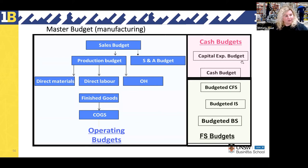So you can put a cross on the cash budgets. They're not examinable in 1B. Also put a cross on the financial statement budgets. They're not examinable in 1B. We just don't have enough time. So we're concentrating just on the blue part, our operating budgets. And I'll be showing you how to calculate these budgets, and that they have an interrelationship. The numbers are going to flow one into the other.